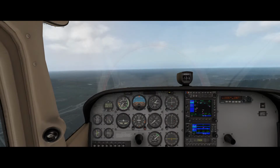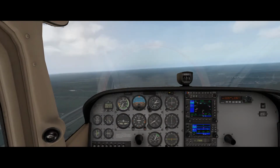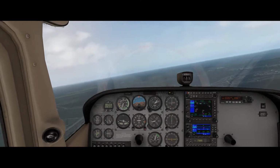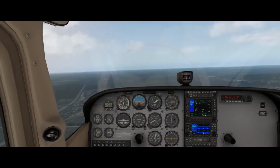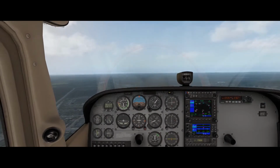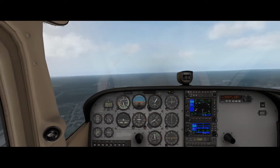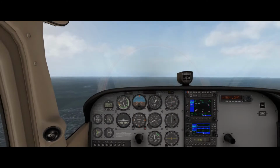So I can see the airfield over there, see the hangars, you'll be able to see it a lot better in reality. So let's get ourselves roughly lined up. Intercept. Get the mixture fully forward. Start bringing the speed back.